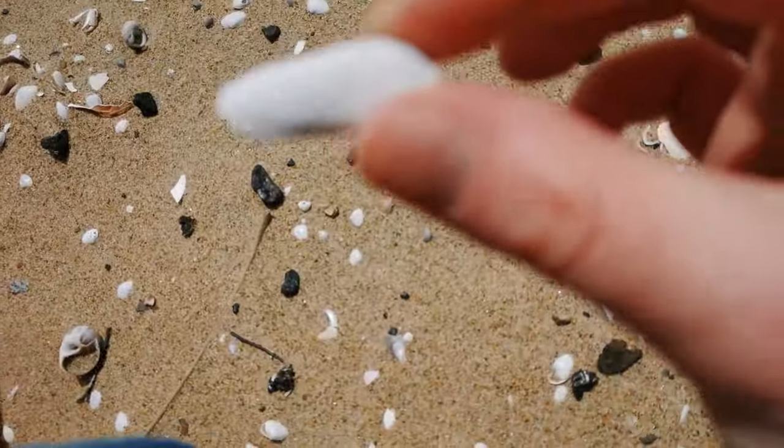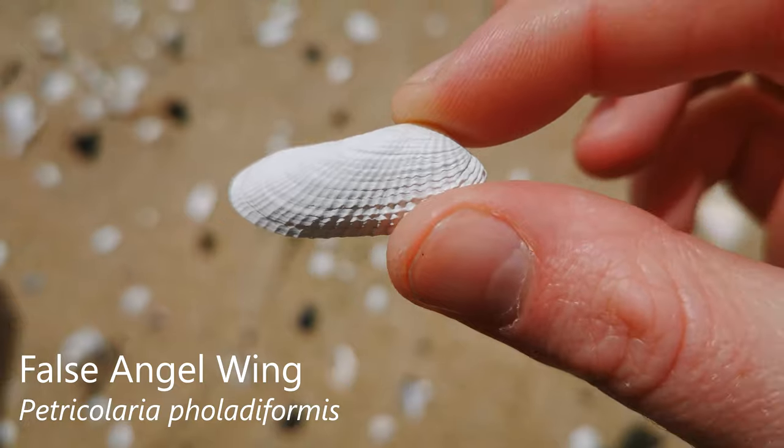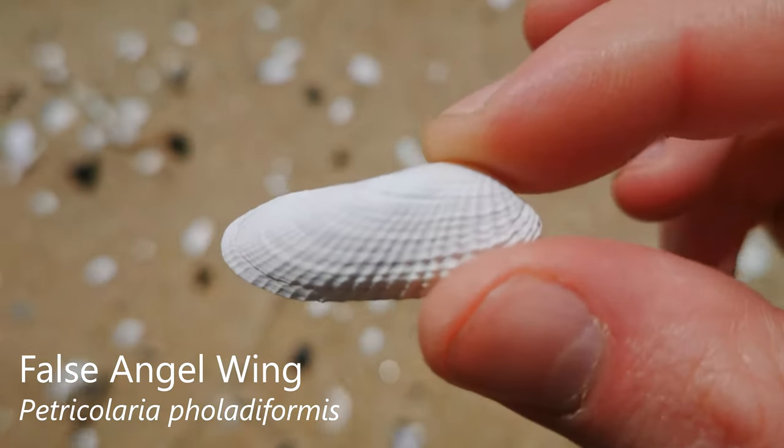Another rare find here. This is kind of cool. The wind's definitely picked up. It's a little bit hard to shell here, but this is an angel wing. Yeah, that's an angel wing. It's a little bit more of a rare find here. That's pretty cool.